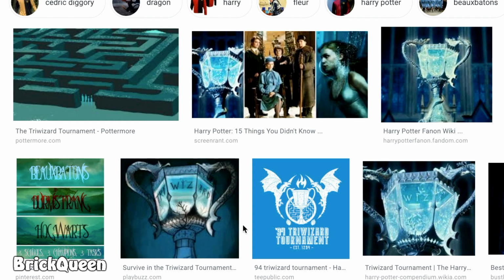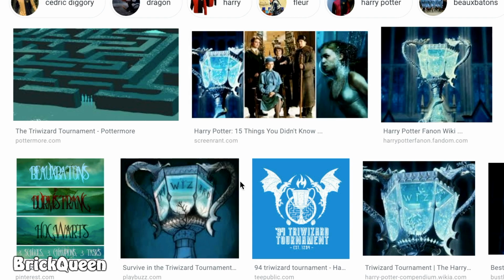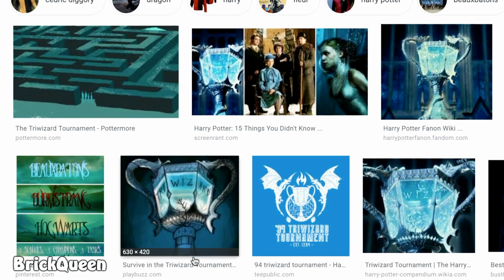And I know, okay, let me show you. This is the Triwizard Cup that LEGO has made. They came out with this one in the minifig series in 2018. It basically is just a regular trophy thing that they've done before, and then they put Triwizard on it. Which is nice, it's a nice little thought. But if they would make a super fancy one, get a new mold and make a really, really awesome Triwizard Cup, that would be amazing. No idea if they'll do it or not, but I'd like to see it.